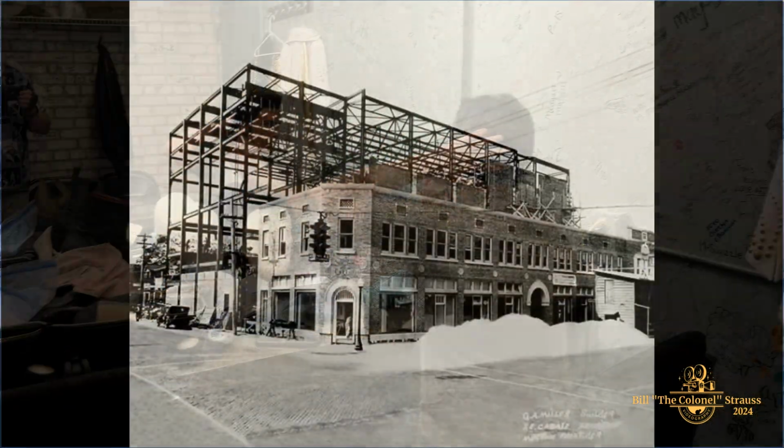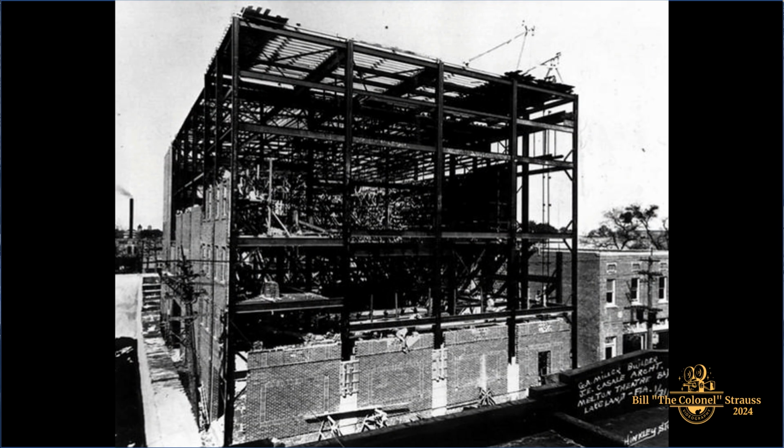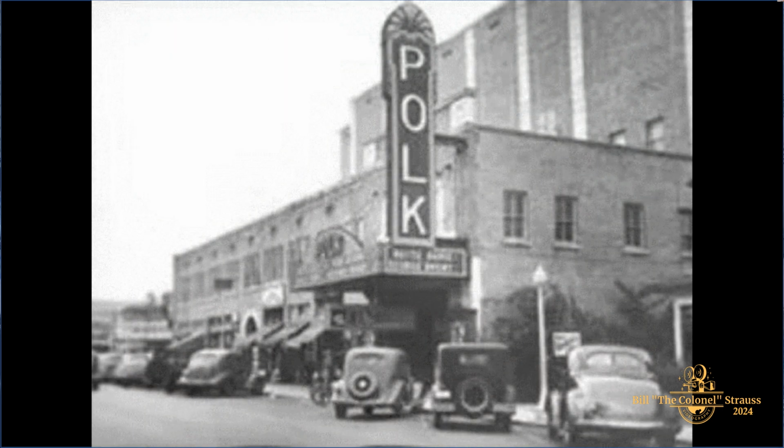So many different venues, cities, small, large, at the end of the 1920s were so flush with cash from the Roaring '20s that they had these projects to put in these beautiful performance venues. This was definitely one of them.